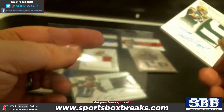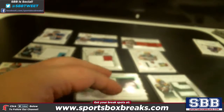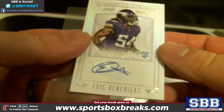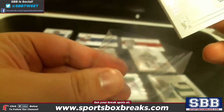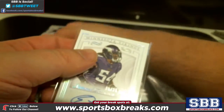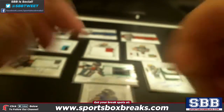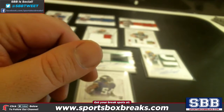And geez, there was only one base card in here in all hits. We have 10 cards, 9 hits. Last but not least, Eric Kendricks to 25 for the Vikings. All right, so pretty solid there. Very nice, low-numbered stuff.